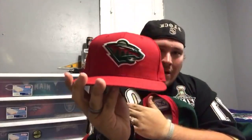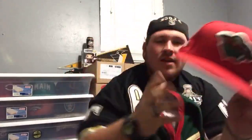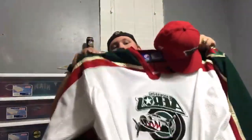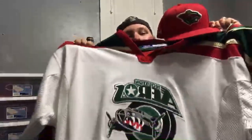Cool thing about this one was I was able to pick this one up recently to finally match with it. This is a Minnesota Wild fitted. The red I thought would complement this jersey really well. I mean, red, green, white, black, it would have all gone with it, but the red really makes the little bit of red in this jersey pop, especially the red in the mouth of the bomber.